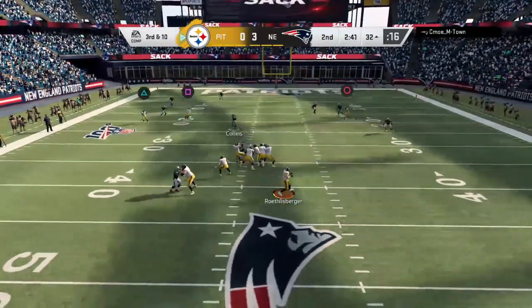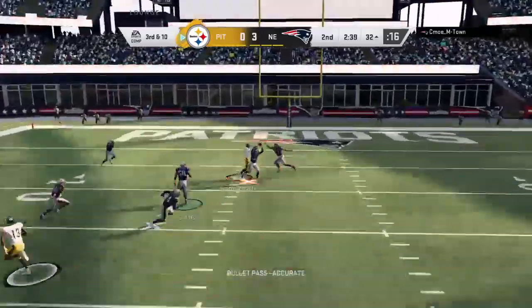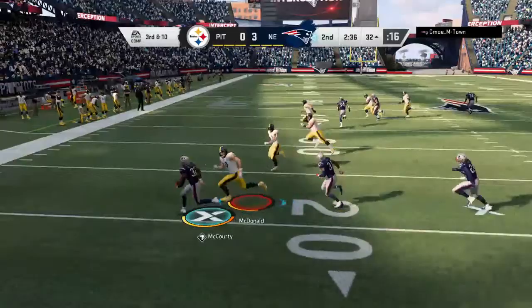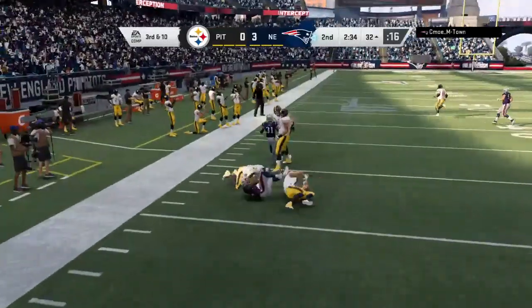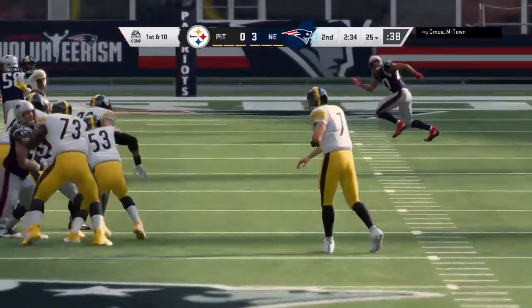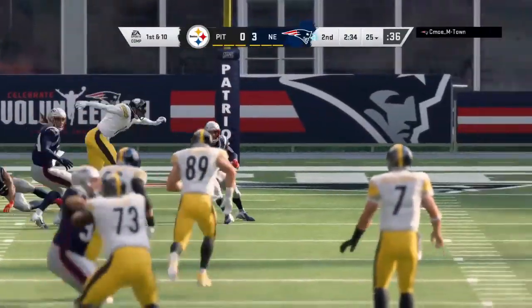Out of the gun, it's Roethlisberger. Into heavy traffic, and it's intercepted. Devin McCourty picks it off. And the return will stop right around the 25. So that's back-to-back drives where they've thrown an interception.